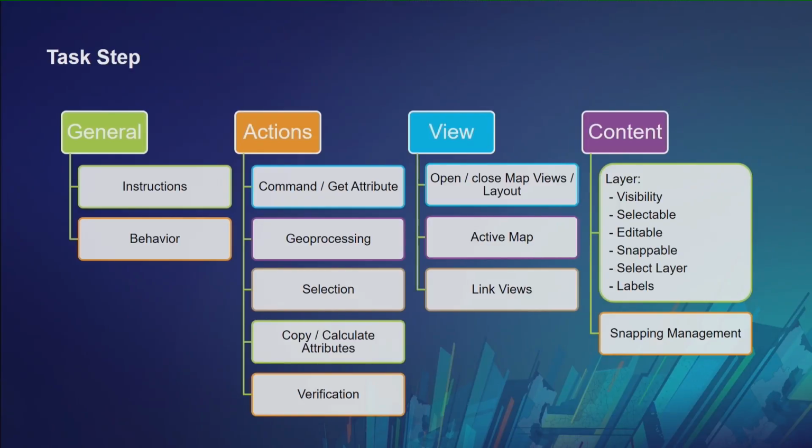From the map view environment, you can open a map, you can close a map, you can decide if you have multiple map views open, you can decide which one will be the active one. And you can also link and unlink views. So you have a 2D map, and a certain step opens the 3D map, and they are linked, and because of that, it zooms to the same location.